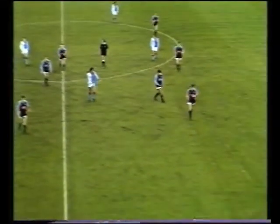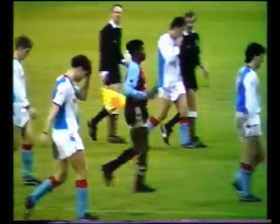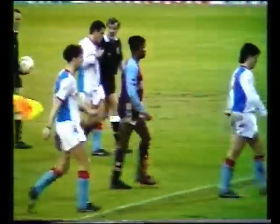Well, we have a well-balanced cup tie here for sure. Aston Villa off to a good start with Ian Olney scoring in 14 minutes. Then, after Blackburn thought they should have had an equaliser, Frank Stapleton produced the one that counted on 34 minutes to make the half-time score 1-1, and Tony Daly's form certainly a feature of the first half.